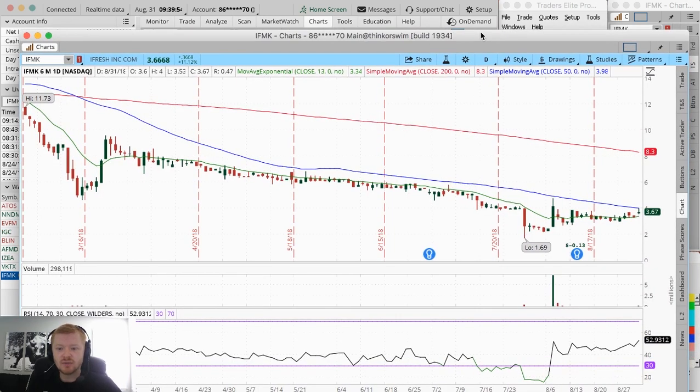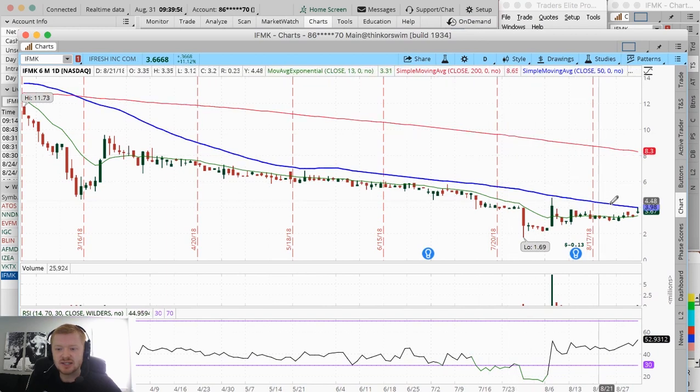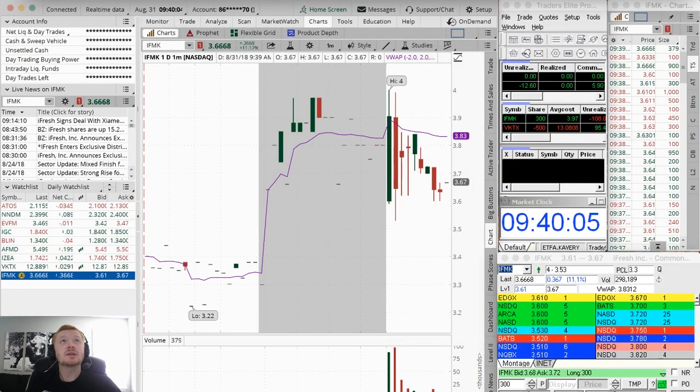I was looking at IFMK for this break. I really was. We weren't gapping up much, and I really thought we were going to get some volume to push up through this. We weren't very high on the RSI. Traded right at the open, which is usually a rule that I try to say, I'm not going to trade at the open of the day.